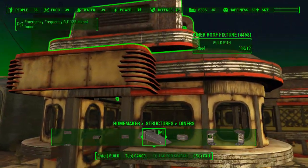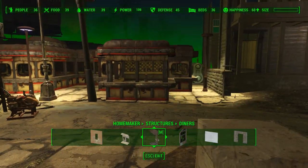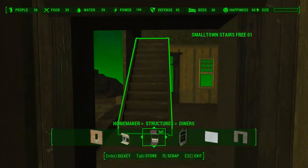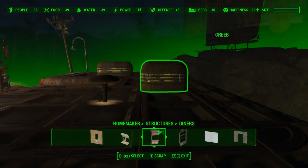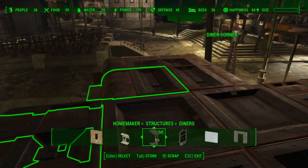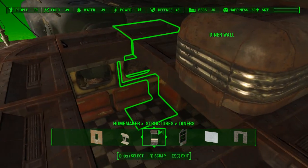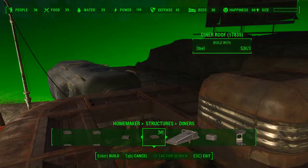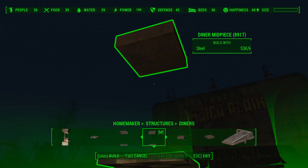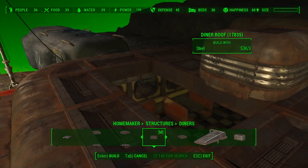Now this diner fixture is massive. Let me try and get up on the roof here. Like that. That can obviously go. That's not part of anything. So these are the grebes which go on the top. That makes sense. That's the good diner roof. Yeah, that has a floor, so we need just the roof.